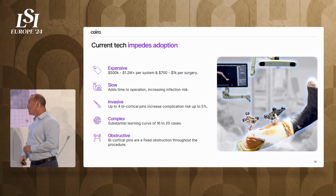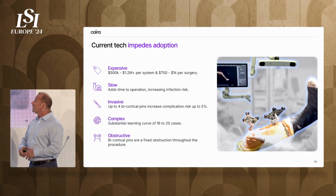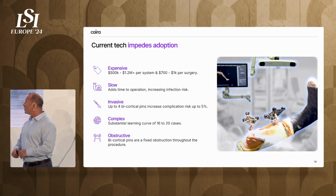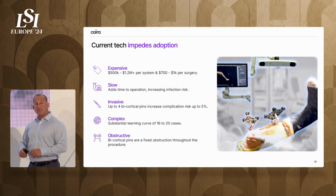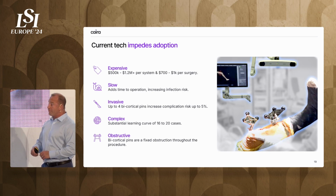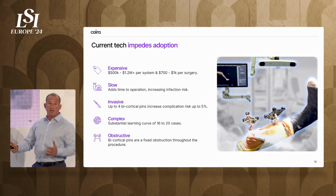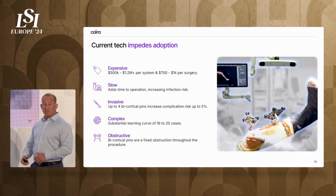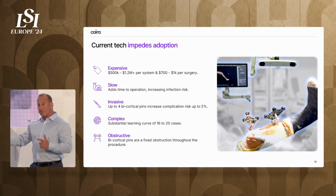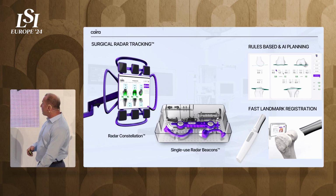So these technologies, optical especially, navigation and robotics too, are expensive in their current incarnation. With the Mako robot, the leading robot, over $1 million in the US. They add time to the procedure. They're invasive with the cortical pins required for the fiducials. And there's a high level of complexity to them with a long learning curve. And then lastly, they're just obstructive. These pins stick out, and once they're in place, they're not removed until the procedure's over. So you have the surgical team working around them.